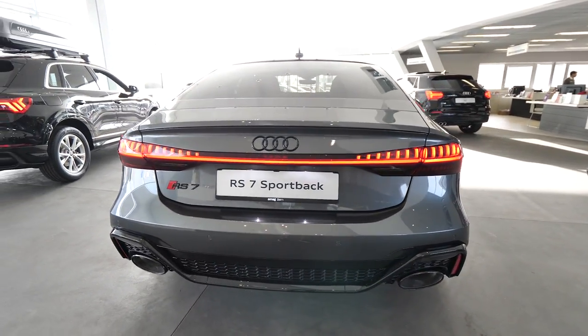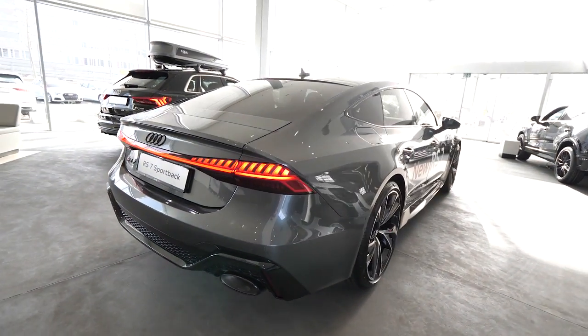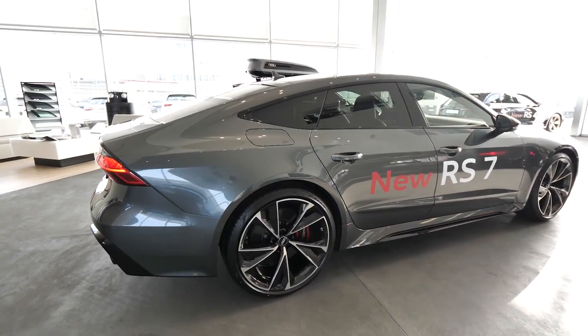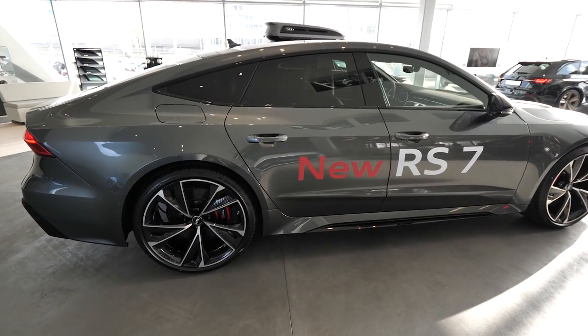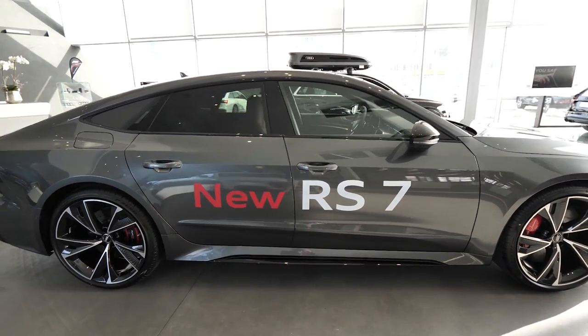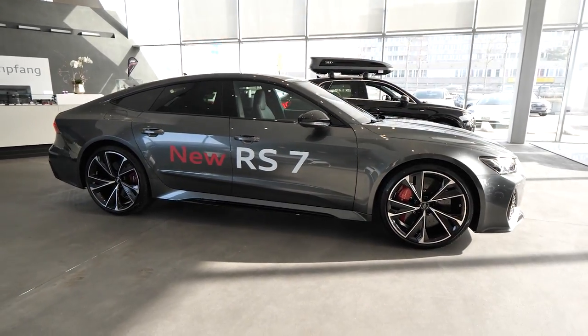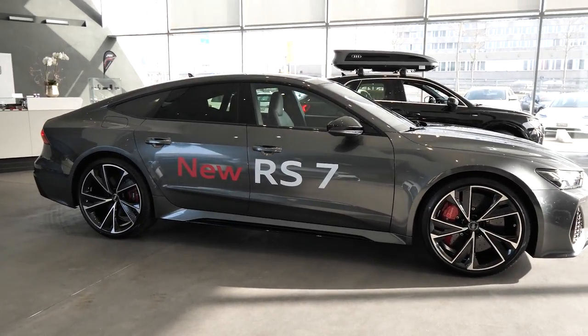The new Audi RS7 Sportback 2019 model, it's right here. This is the hybrid version of the new RS7, and I have to tell you, this car right here in front of me has 600 horsepower. It's a very, very powerful car, and also beautiful, amazing.